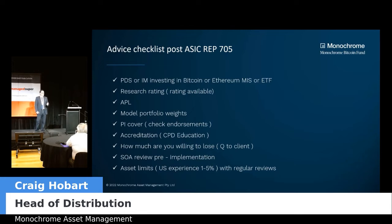The 29th of October last year is when they gave the guidance on how that can occur, and a number of manufacturers, product and fund managers are developing them now. Research ratings are commencing. We're the second fund in Australia to be rated. Obviously, you'll need APLs, model portfolio weights need to be agreed, PI cover, endorsements on those policies need to be checked.